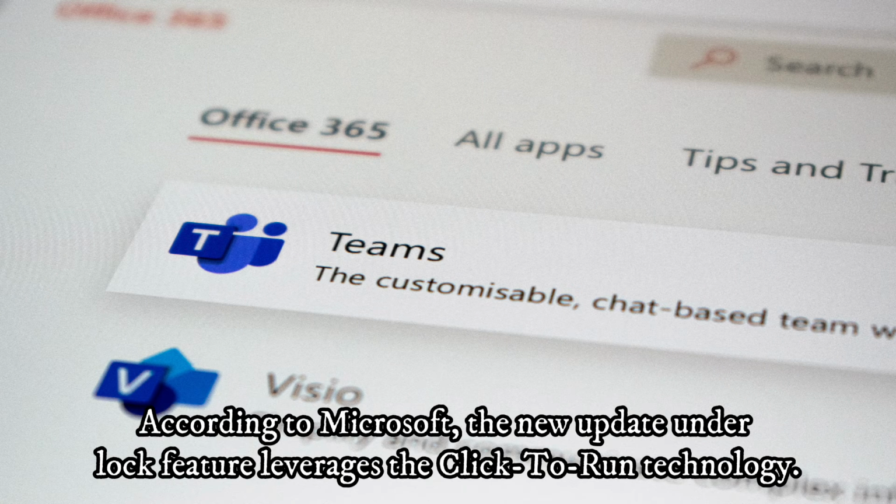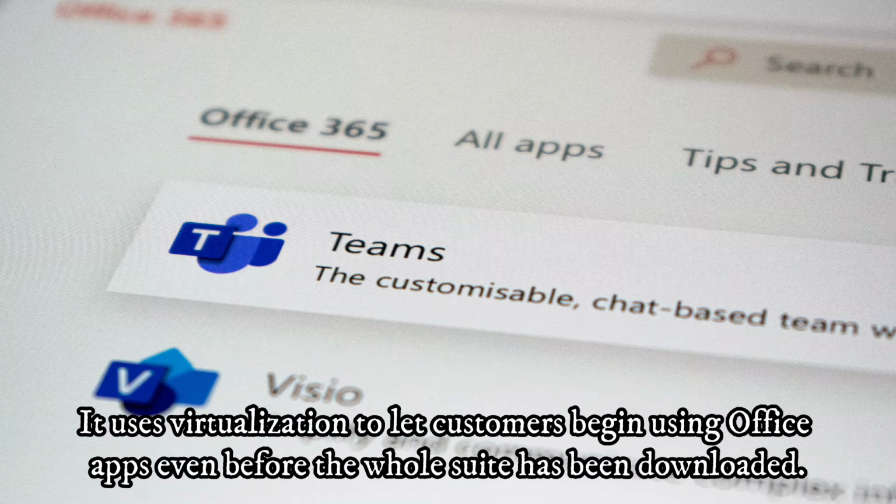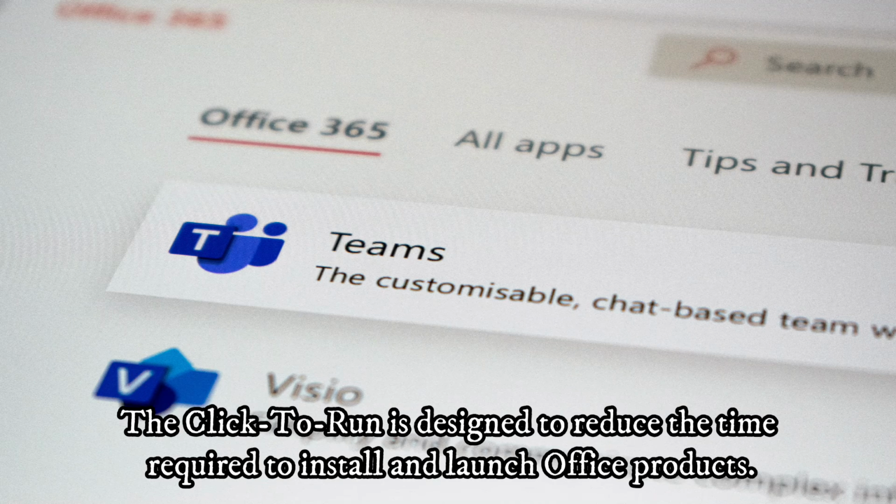According to Microsoft, the new update under lock feature leverages the click-to-run technology. It uses virtualization to let customers begin using Office apps even before the whole suite has been downloaded. The click-to-run is designed to reduce the time required to install and launch Office products.